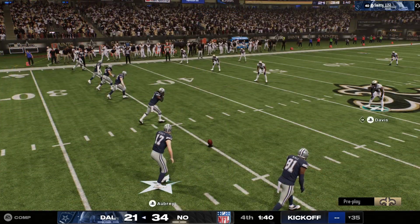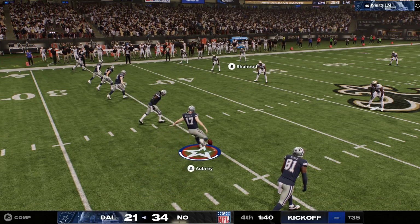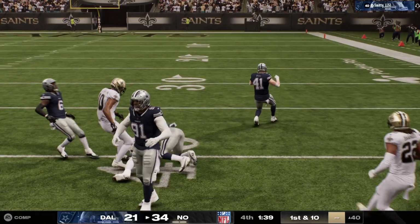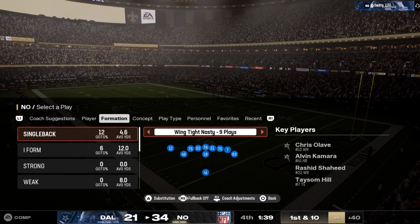2 scores down, 3 timeouts left. Still a chance if they can somehow get this one back. And the Saints hands team able to rein this one in. They knew they needed a miracle. They had to have that onside kick.